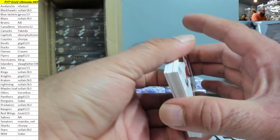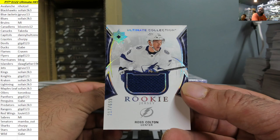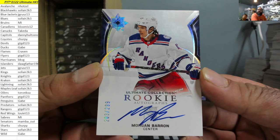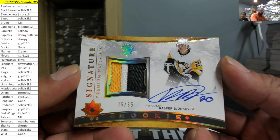Sean Monahan, 15/35 for the Flames. Craven. Ross Colton, 217/699 for the Lightning. 203/299. Morgan Barron for the Rangers. GTGD. And rookies. For the Penguins, 35/65, Casper Bjorkvist. Three color rookie patch autograph.